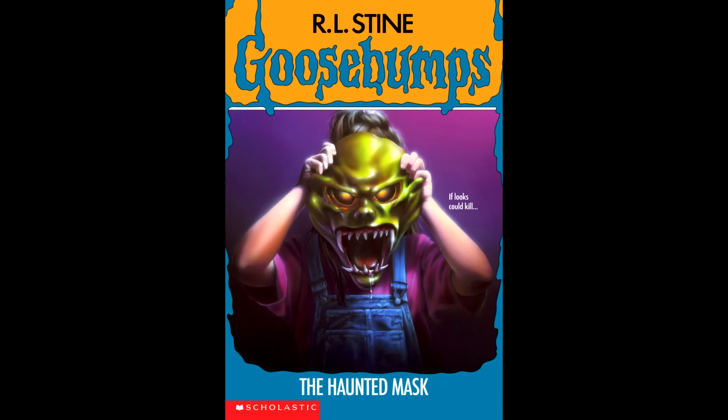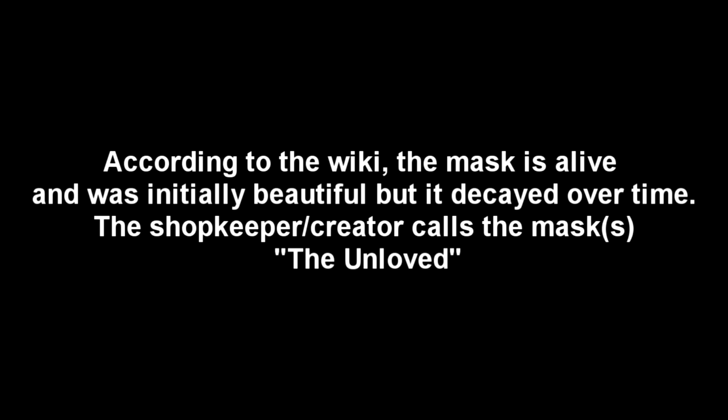I think what people remember most about this book is the final few chapters. The part that everyone remembers about this book is that the mask doesn't come off of Carly Beth. The reason for this is that the mask was unloved by its creator, or it might have just been an actual face, I don't know, I confuse the episode in the book all the time, but it's one of those.